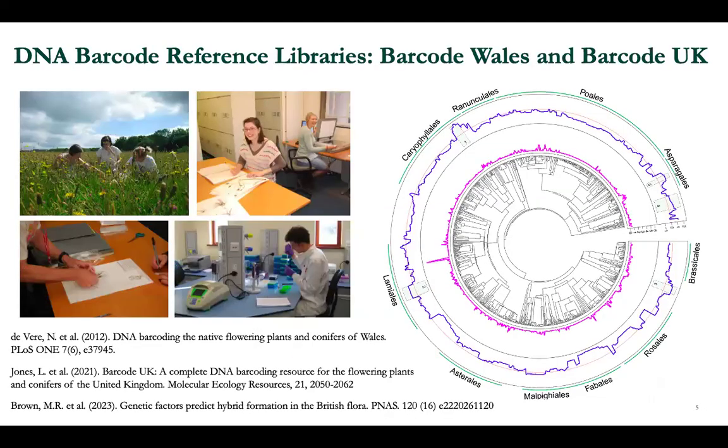So a lot of the examples that I'm going to show you for the first half of the talk all come from the work that I did in the National Botanic Garden of Wales. And we used the Botanic Garden as a study system over many years. But the first thing we needed to do was make our DNA barcode reference library. So first of all, we made a DNA barcode reference library for all of the plants of Wales, and then we extended that to the whole of the UK. And we were the first nation in the world to actually have a complete library of all of our flowering plants. And we use that for many different applications.